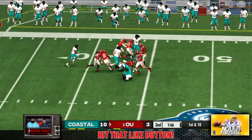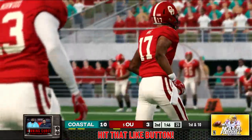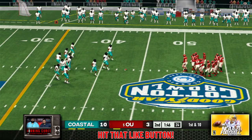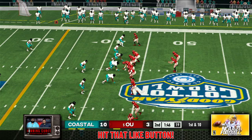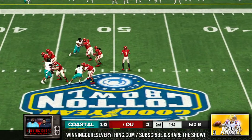Mims fields it at the 48, and he's taken down at the 43. Decent effort. He's not the type of guy to call a fair catch very often. He does have the ability to make guys miss. Momentum swings have been fairly even. And with so little separation, this game can be drastically changed on just one or two plays.